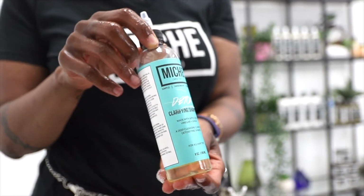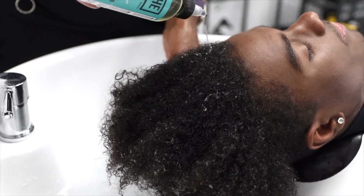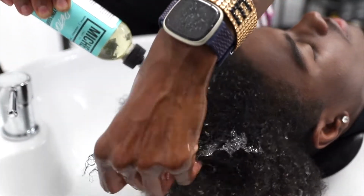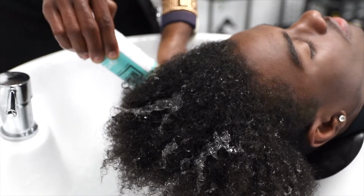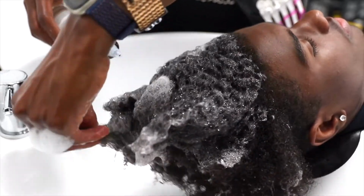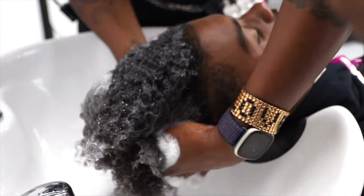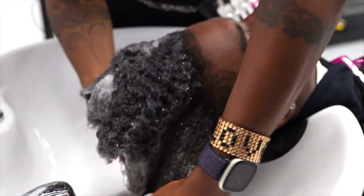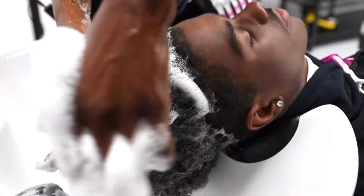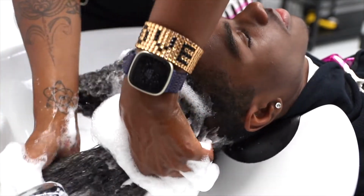All right, so our Detox Clarifying Shampoo is great to use to help get a deep cleanse on your hair and remove any buildup. It's great to go in with a clarifying shampoo. A lot of people, especially with curly hair, tend to put product on their hair every day, and that creates a layer over your hair strands and your cuticles. So detoxing helps to lift all of the product buildup to make sure that you're getting a thorough cleanse.